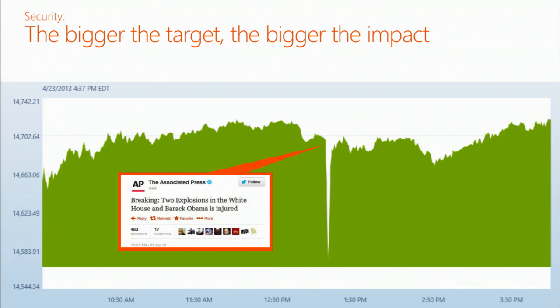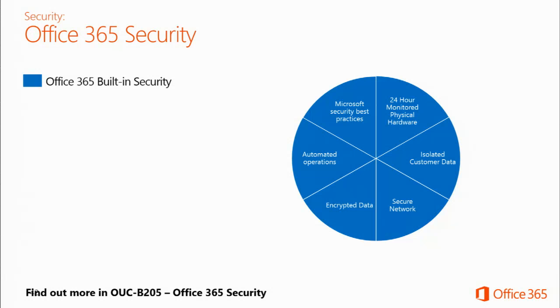So the bigger the system, the bigger the target, and the more important the security is. We spend a lot of time focused on how we build the security infrastructure. We have a whole session at this conference about Office 365 security. But to give you the Cliffs Notes version, there's a bunch of security that we're responsible for, whether that's encrypted data, secure network, isolating customer data, monitoring the physical hardware, monitoring the network, the best practices from our security approach, and the automated operations we talked about.